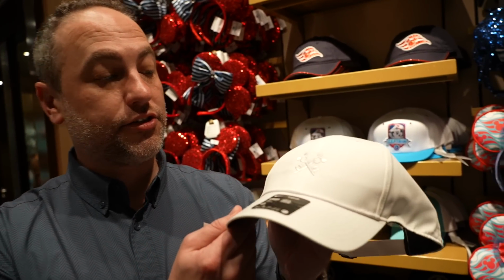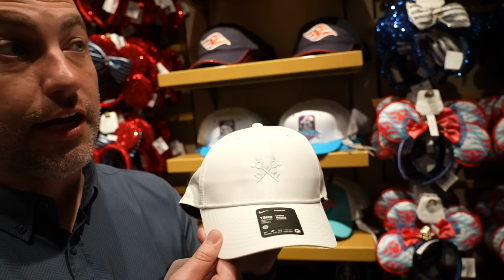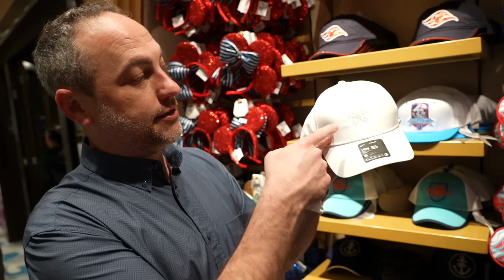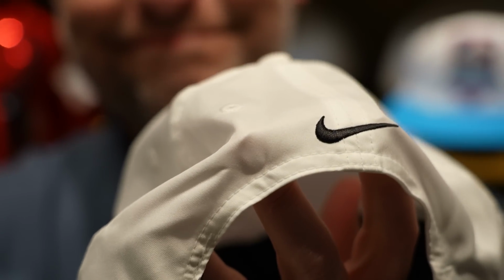Steve got something. I did. In the concierge lounge, they actually had this advertised, so you can see this in the concierge lounge. You have to buy it down here in the main sale is what the name of this place is called. So you can see it's a bright white concierge emblem, but it's Nike, and it has a Nike emblem on the back. So it's dry fit. You all know I love my Nike hat, so excited about this.